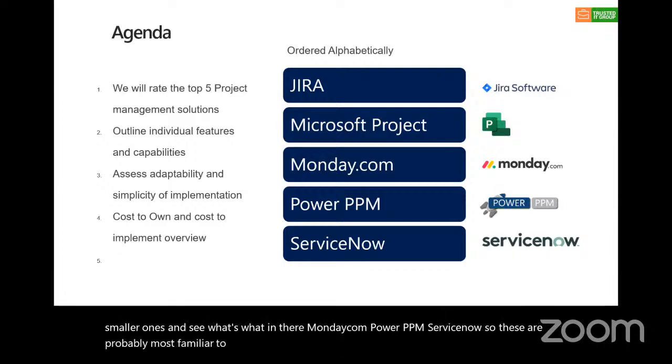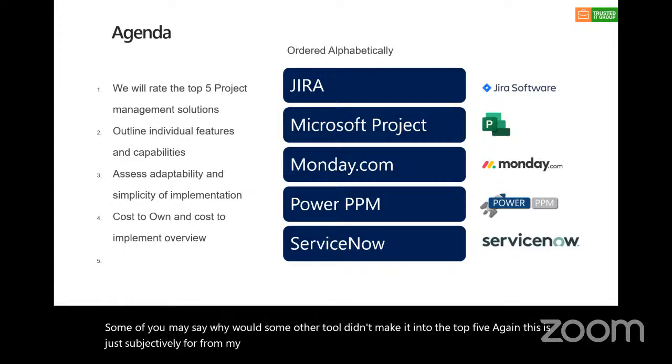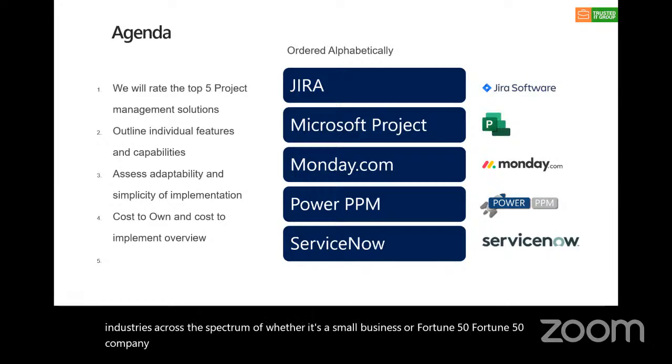Some of you may ask why some other tool didn't make it into the top 5. Again, this is subjectively from my experience working with all kinds of PMO organizations across industries, across the spectrum, whether it's a small business or a Fortune 50 company. I've seen most of it everywhere, and these are the top 5 that came to mind for me.